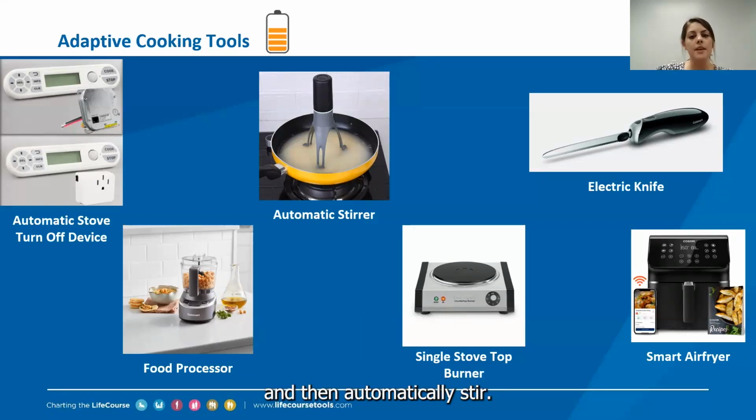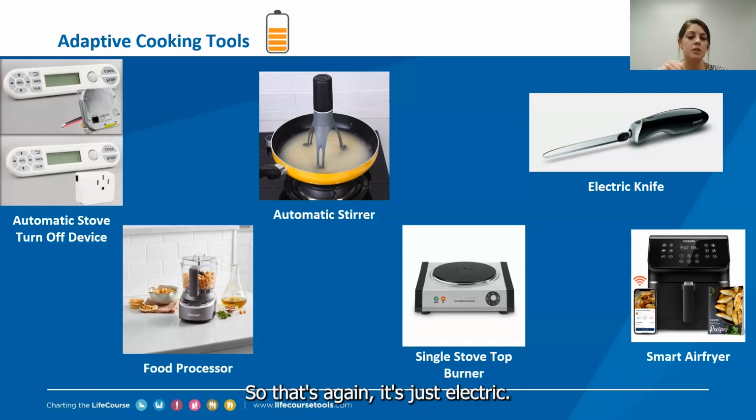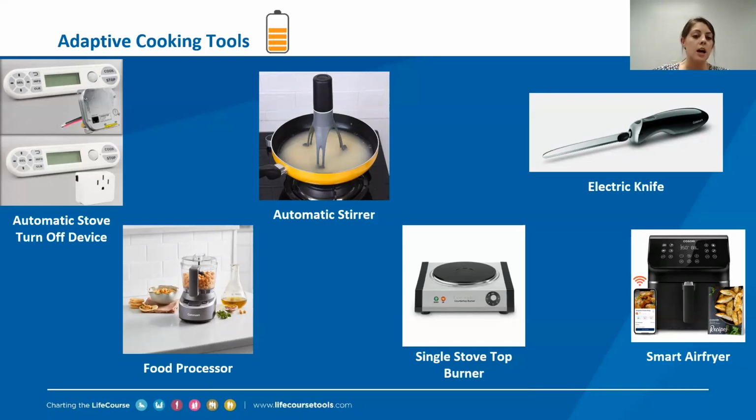And then automatic stir. So again, this is great for anybody that doesn't have that motion to be able to stir things themselves. So that's, again, it's just electric. You click the button and it'll stir itself around. An electric knife, so it'll do that back and forth motion for you if you're not able to do that. And then a food processor.